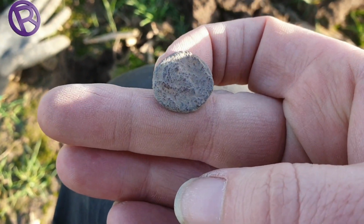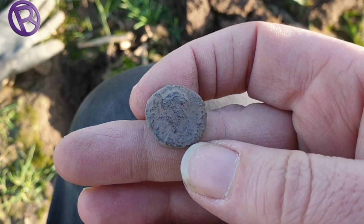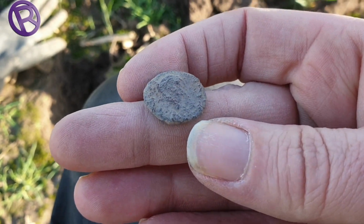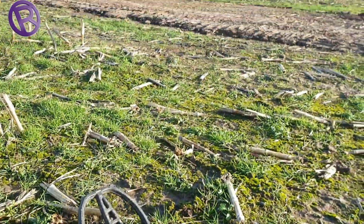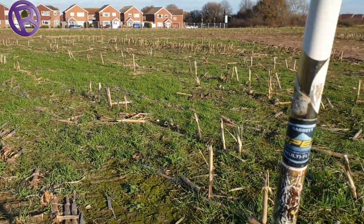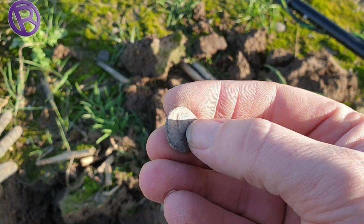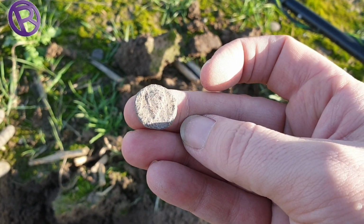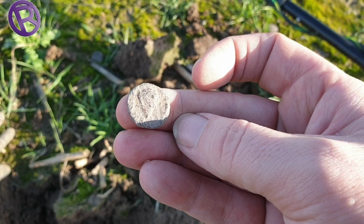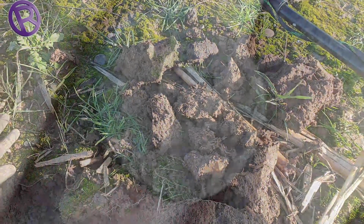I'm absolutely over the moon. The third silver Roman I've had off this field. And they're going to be building houses on here next year, so I've really got to just keep plodding along. But as I say, silver Roman from just over there a little bit and one from just down the bottom bit. And now, another one. Oh, get in. Right, we'll stick a couple of stills up, and we're going to carry on and see what else we can find. But we will see you at the next.